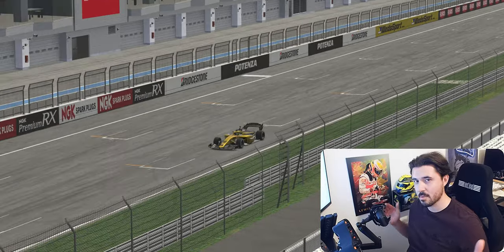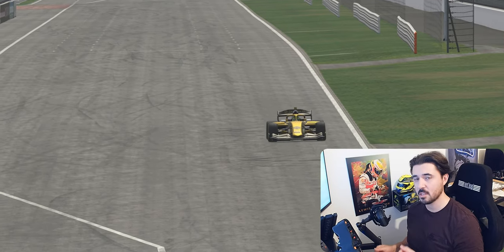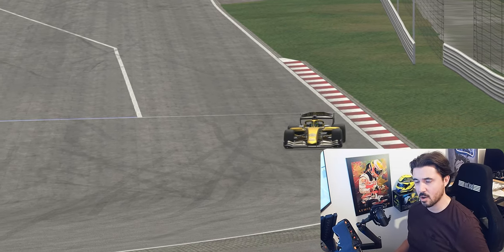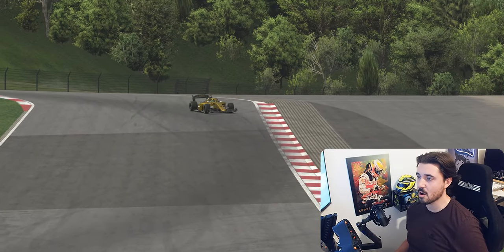Welcome everyone and welcome back to another Super Formula race. This time we are at Fuji International Speedway, another circuit that is on the real life Super Formula calendar. And well, a track that normally I don't see eye to eye with. The last sector is very, very technical and very, very tricky in this car.